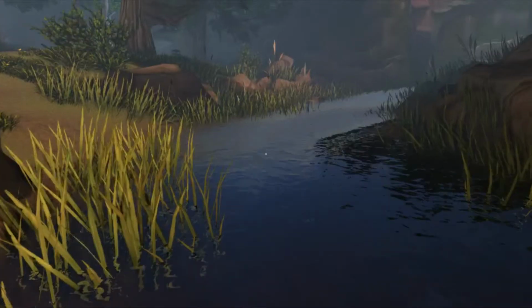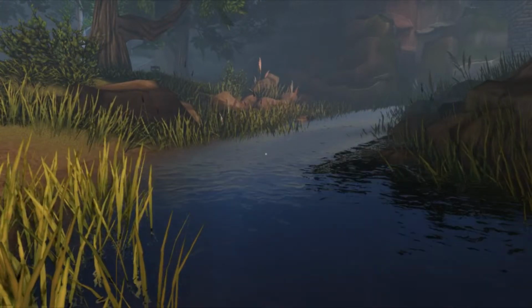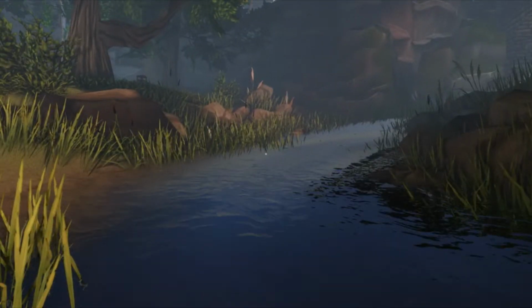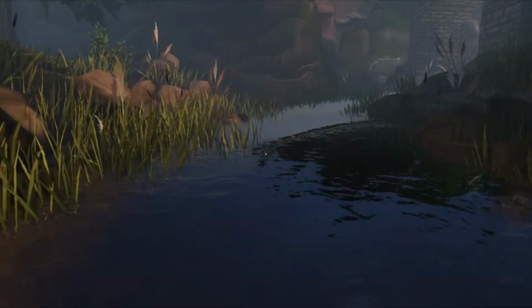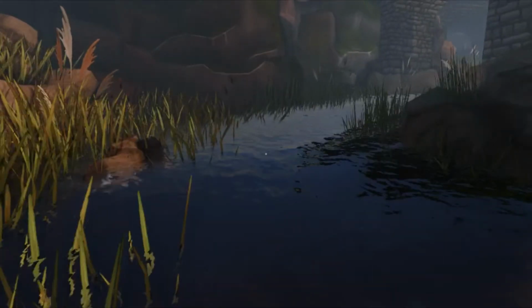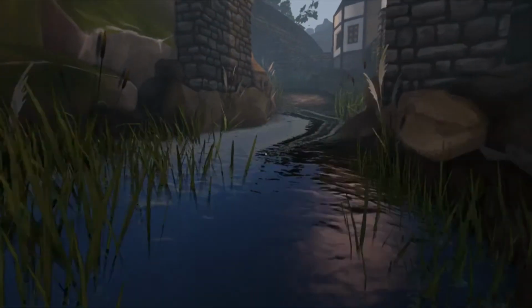We used to sail model boats down here. I never did that. It always seemed like a very popular kid activity, making model boats. But I never did that, so that's really interesting. Let's see what's up here. I'm not even sure if I'm supposed to be in the water, honestly.